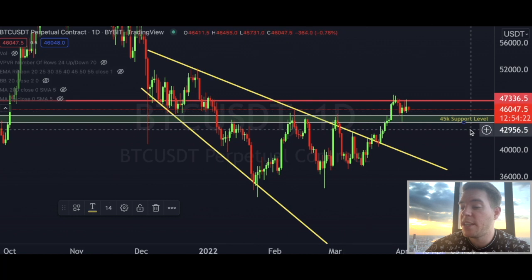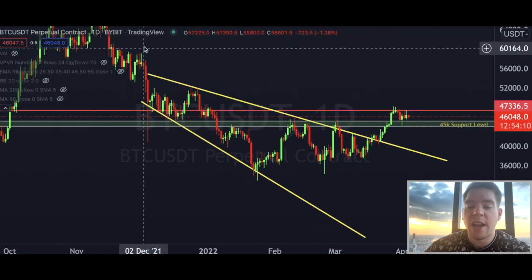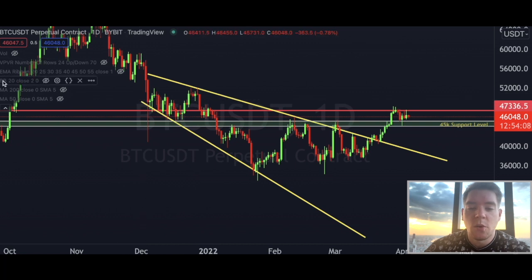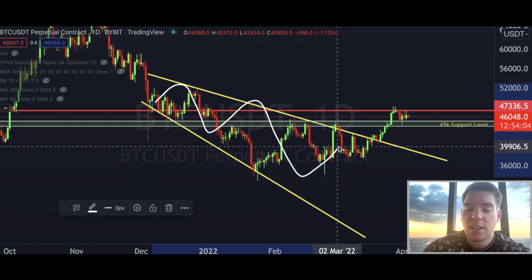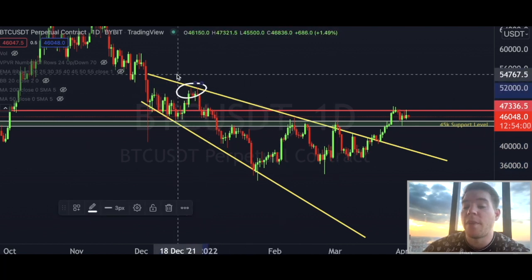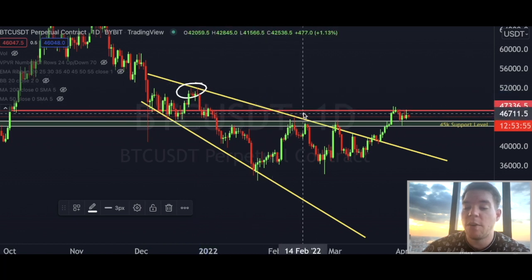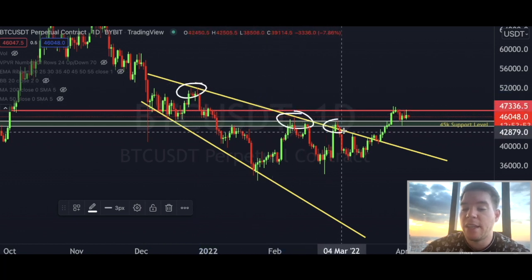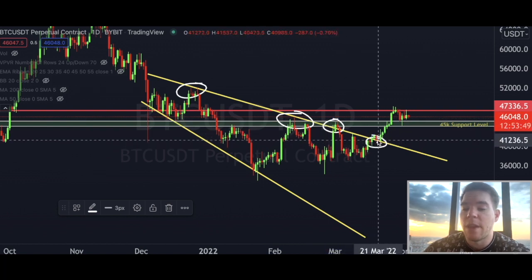We can also see this quite clearly when we look again at our downward broadening wedge, where the price action was bouncing up and down in between. We came here multiple times to test this downward sloping resistance level. We tested it back here, here, here, and also back here. And then we broke out of it.